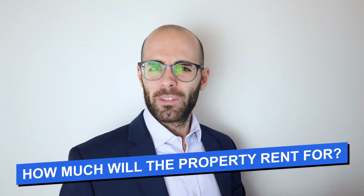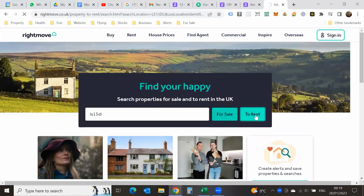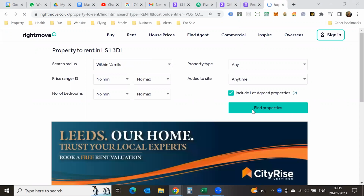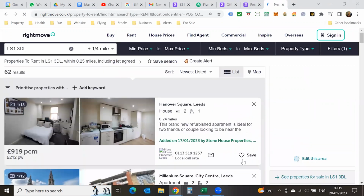So we've assumed we've now got a good understanding of what the property is worth. Now, how much will the property rent for? A nice easy way to do this is to get the postcode of the property, type it into Rightmove to let, increase the radius slightly, maybe about a quarter of a mile, and really important, make sure you've ticked the box that says let agreed, and you'll be able to see what similar types of properties are being rented out for, and get a figure on what you think you can rent this property out at.